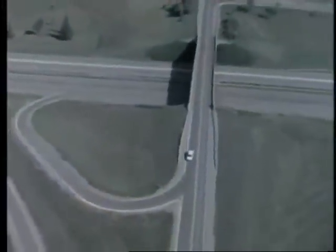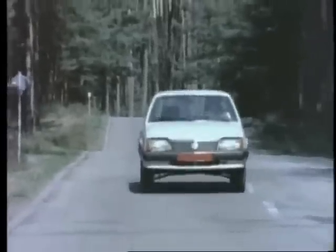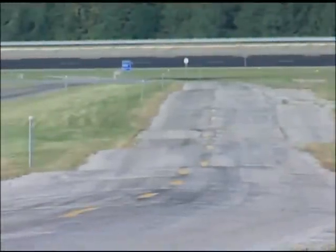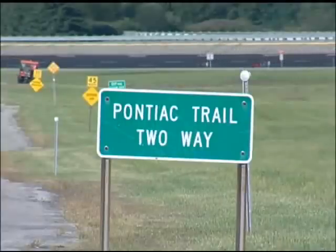It was discovered back in the 1960s that Proving Ground engineers were using some of these ill-maintained local Michigan roads for testing. So the roads were duplicated at the Proving Ground and have been maintained to stay in the same shape they were in.